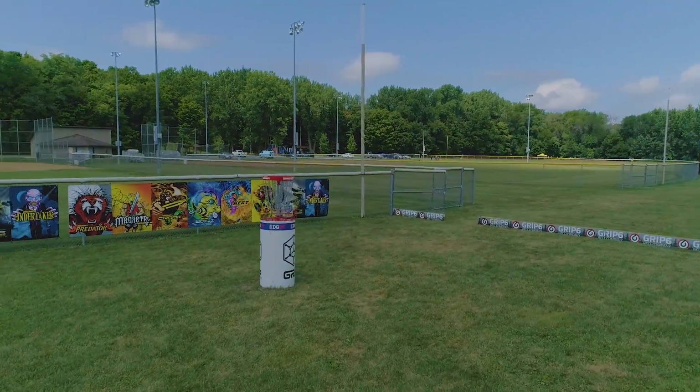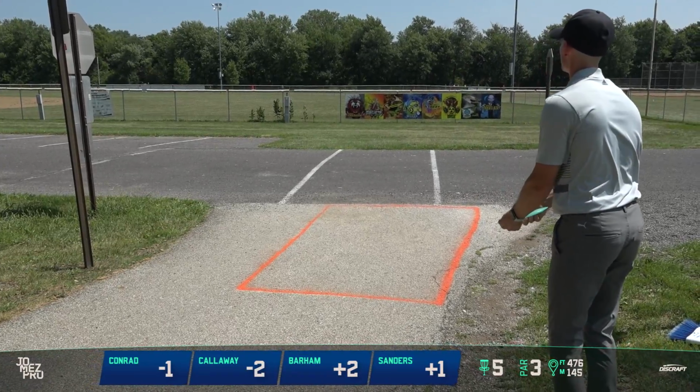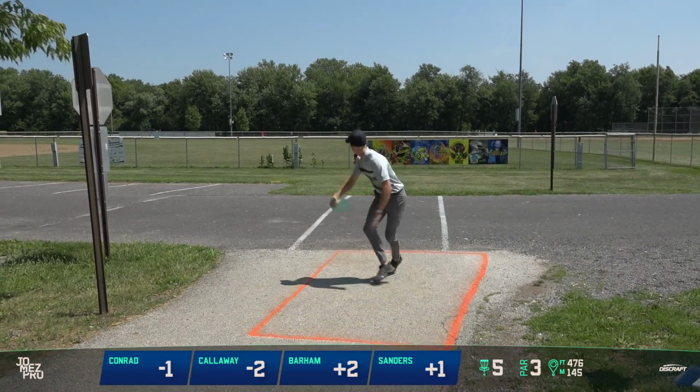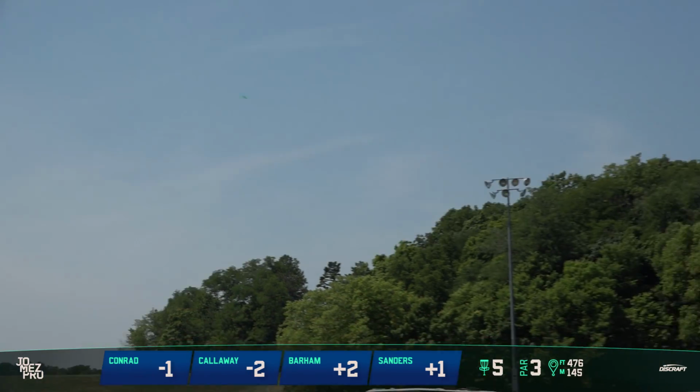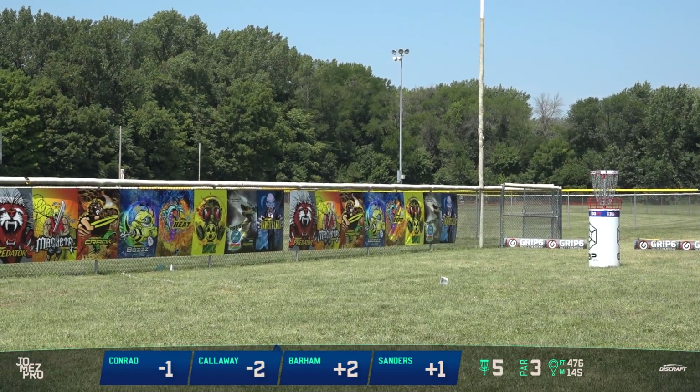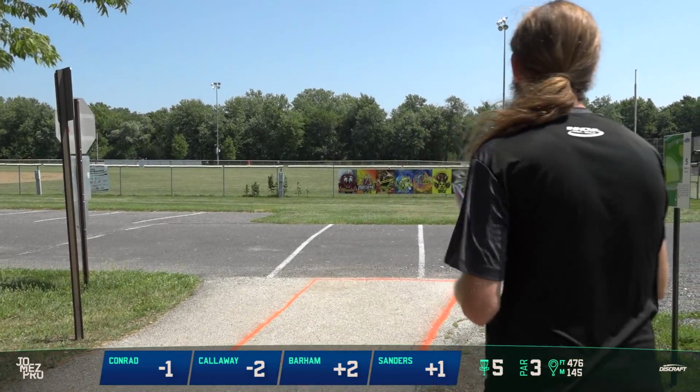Yeah, and it's still so challenging. Like, it's reachable, but it's challenging. It's got OB all around it. Just looking for these players, especially this card, to throw that big hyzer and let it fly straight and then just finish left. And that looks like just short. Just shorted it. He'll go to the drop zone, which we did make a little easier from last year.